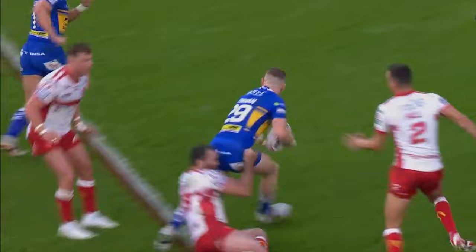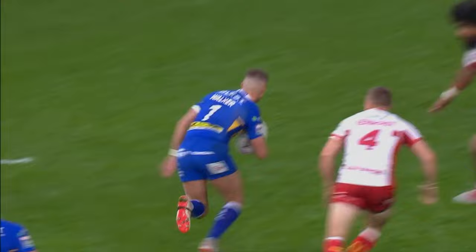So Newman passes to Walker. Walker trying to go through the middle, still on his feet, Walker.